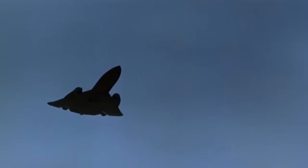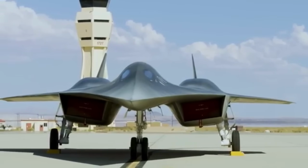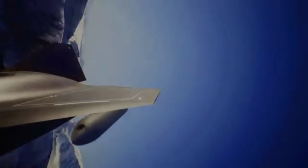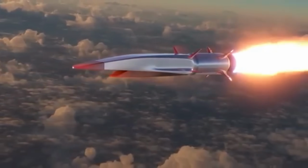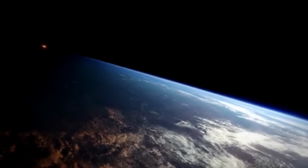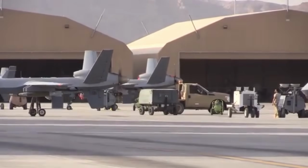Of course, with that power comes risk. The SR-72 isn't just a military tool. It's a diplomatic wild card. Even without official confirmation, its rumored existence causes ripples in Moscow, Beijing, and beyond. Is it real? Is it already flying? The Pentagon remains silent, and maybe that's the point. Its shadow alone keeps rivals guessing.